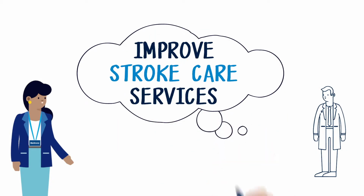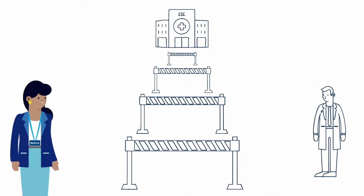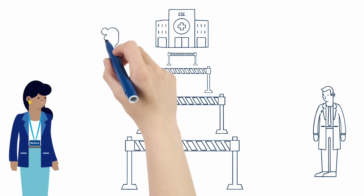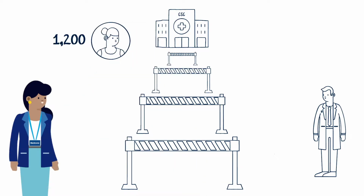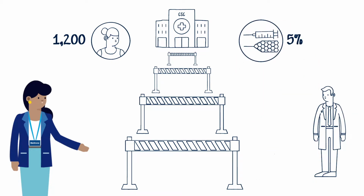Thinking of how to improve your stroke care services? Too many barriers? Let's see how a partnership with Medtronic could help you. Imagine that each year you are admitting 1,200 ischemic stroke patients in your comprehensive stroke center. However, your reperfusion treatment rate is only 5% and your mean door-to-puncture time is 120 minutes.